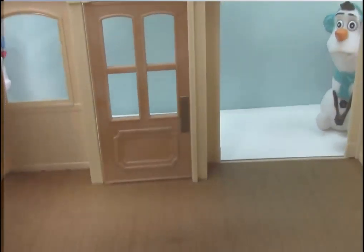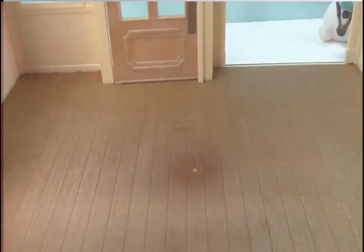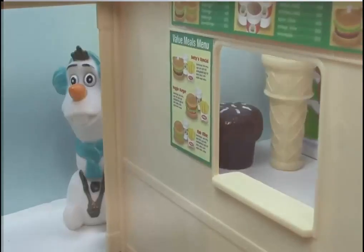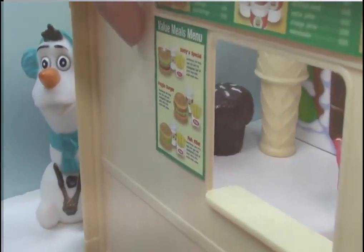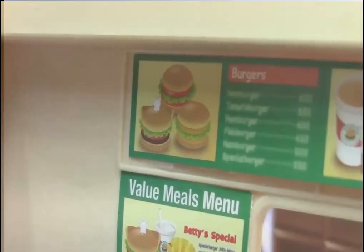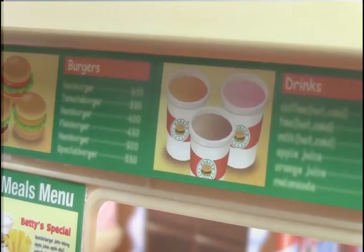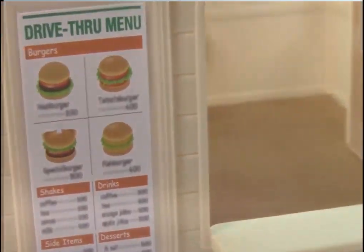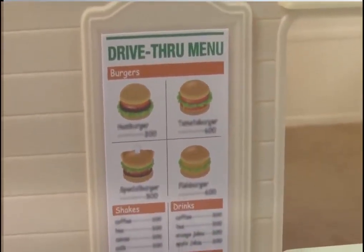So the inside has this beautiful wood flooring texture right here, as you can see. There's also a window on this side with a little ledge so you can put your food right here. This side has our drive-through window. So we also have a smaller menu here, and this is where you order up above. So which yummy burger would you like? Don't forget your drink. And we also have side items and desserts. The other side of the window is our drive-thru right here. So we also have our drive-thru menu.